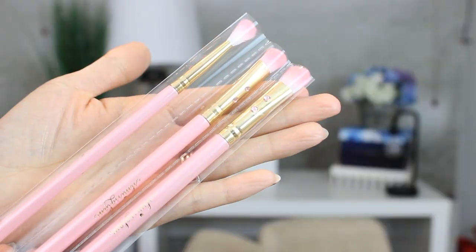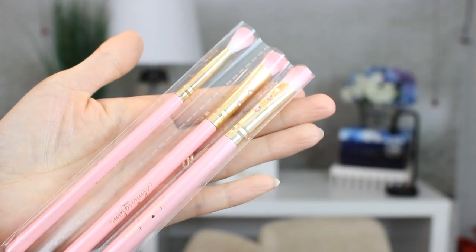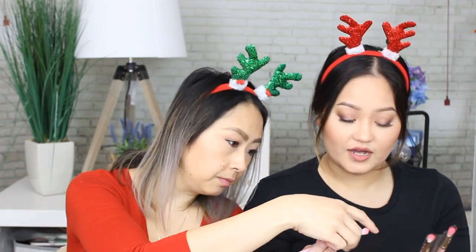This is the SL Miss Glam brush set. And this retails for $45. And I don't know. They're cute brushes, but do you like their brushes? I know you get a lot of them. I think this is only my second brush I've gotten from them.